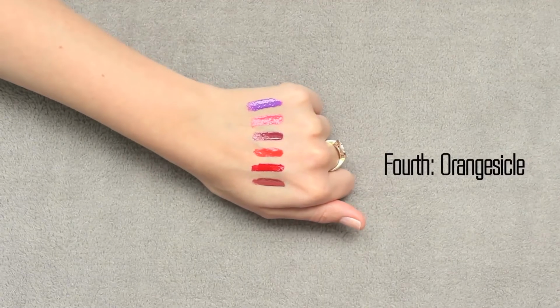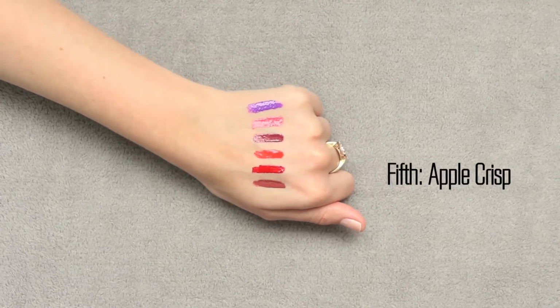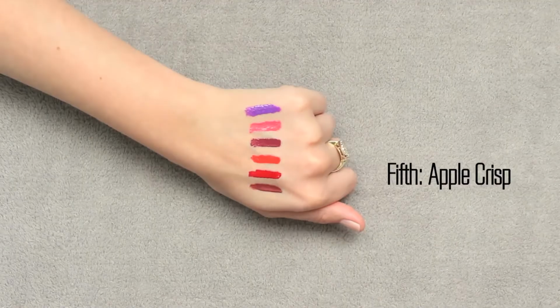The next one I have is Orangesicle. This is a really neon orange color. I think this would be really nice in the summer to show a pop of color on your lips. And I have Apple Crisp, which is the only red of the entire bunch. It's a true mid-tone red.